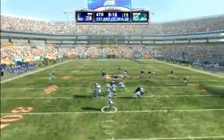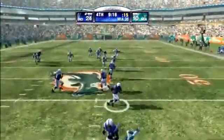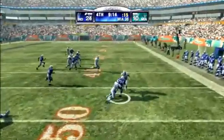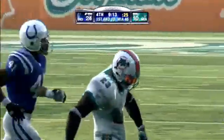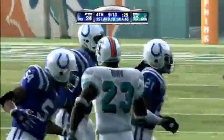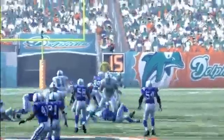Drops back on first down. And the defense has a heavy rush. And it's intercepted by the backer. And they get him at the 46-yard line. Well, he looked like he was in the right place at the right time. Unless you're the quarterback, then he was in the wrong place at the wrong time.